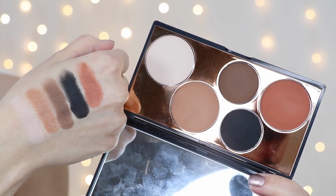It has all your basic shades. It's so easy to travel with. It has a great mirror. It's just everything I want. And the quality is there. This black is so black. It reminds me a lot of Makeup Geek's Corrupt or Urban Decay Blackout.